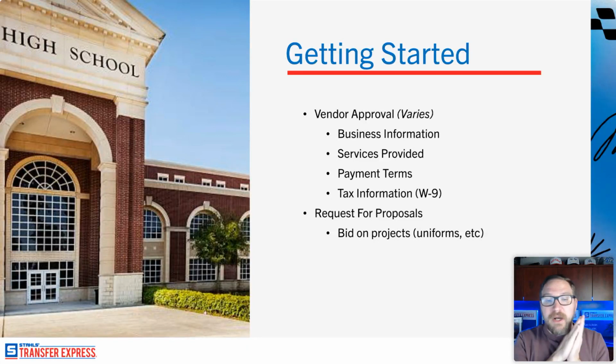So be sure that you absolutely know what you're doing if the school requires all of that information, or know where to get it. Honestly, you could probably just Google search that school district, and they'll have a website or a page for vendors that'll tell you exactly what you need. So don't be super intimidated right off the bat here.